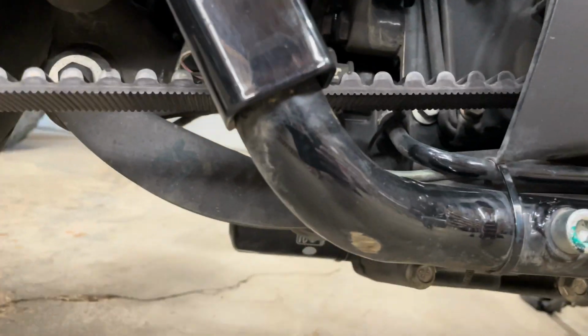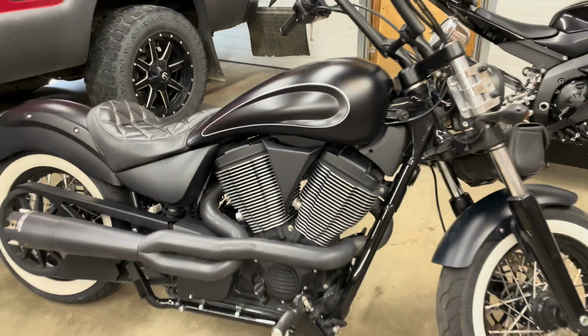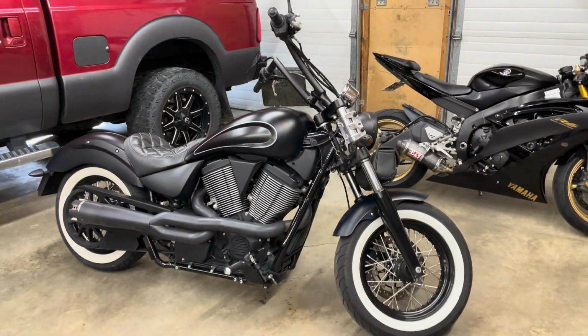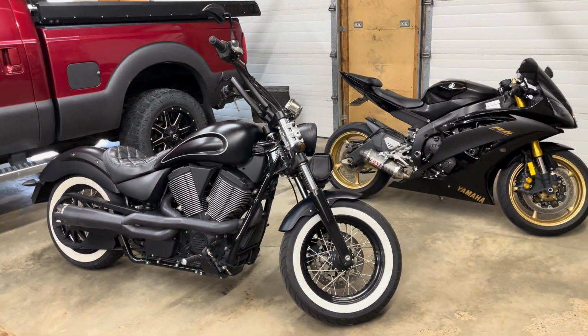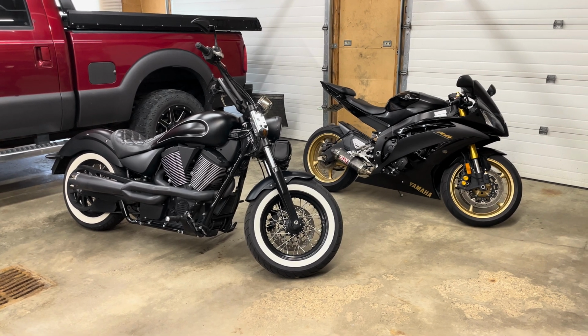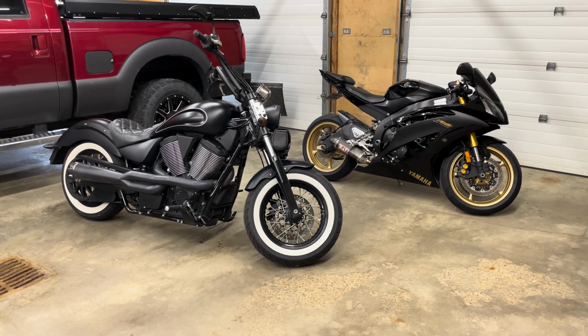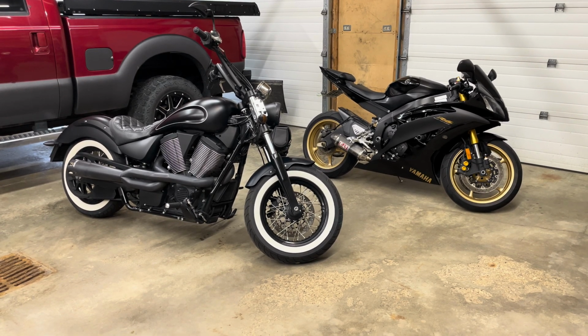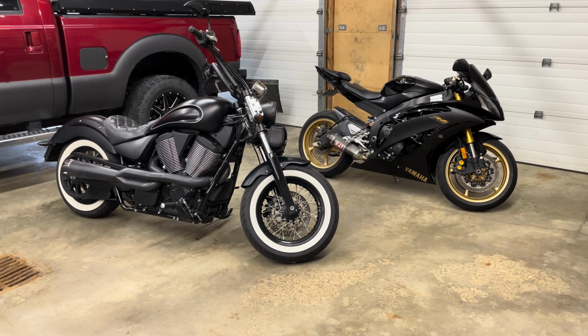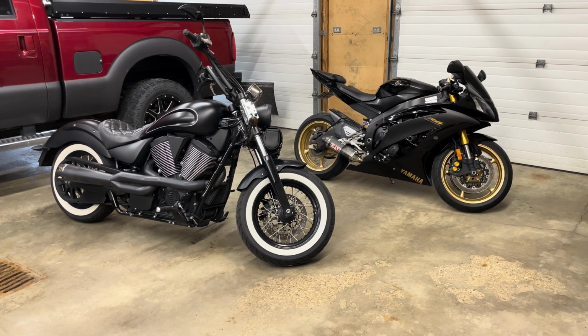Right here, and on the back here, kissed the frame there as well. Came extremely close to low siding this motorcycle, and I wasn't even going that fast. It was almost embarrassing. A lot of times we'll get stuck behind cars, and I remember this one road very specifically. There was a 4-door sedan in front of us, your average car, and it was hitting corners almost as fast as I could on this Victory. So I was really not impressed.